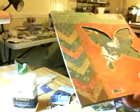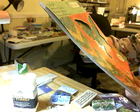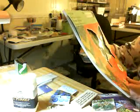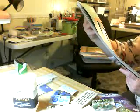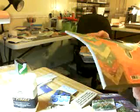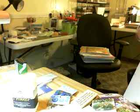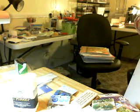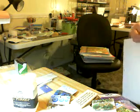Can't fit it all in here. There. Does it have a name? Just says specialty paper. SW Nature. And this paper is gorgeous. Let me take off this thing here. I hate when they put these things on there. They're so hard to get off. These little circle things on the sides.